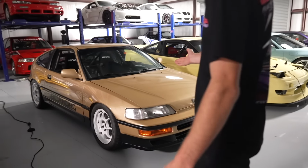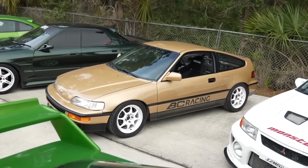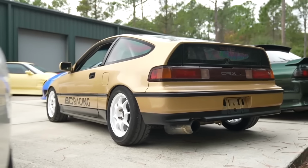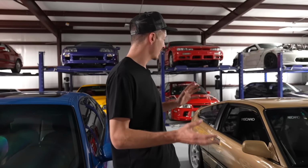This was supposed to be our lowest level paint job, just a low lift, not make it look super nice. And the vision of this thing looking period correct with the WED Sports and the two-tone and everything, I would give this car probably a 9 out of 10 in how it looks. The paint is actually really nice. It's not perfect by any means, but it's really, really nice. Cohesively, it looks good. The fitment's good. It's a really, really cool looking car.